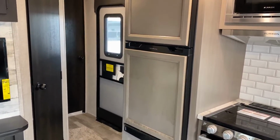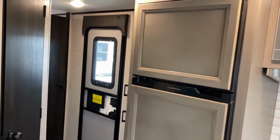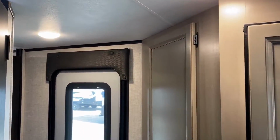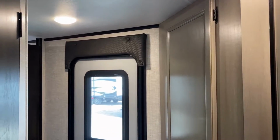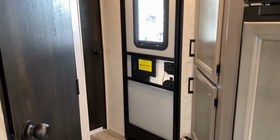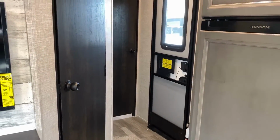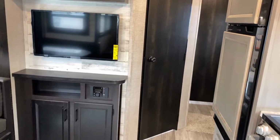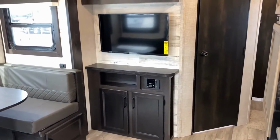Now, in a minute here, I'm going to open up all the storage. One of the things that you'll get to see, and it feels kind of disjointed, is around this corner, you see there's this little triangular cabinet space right there. That is going to effectively be your pantry in this model. Although you may have noticed, above the seating and above the kitchen space, you've got a whole upper halo of storage space on this one.